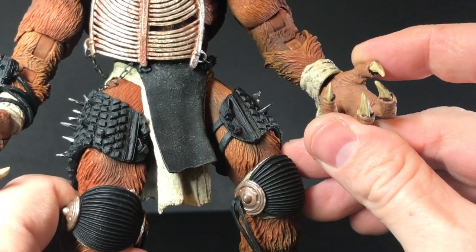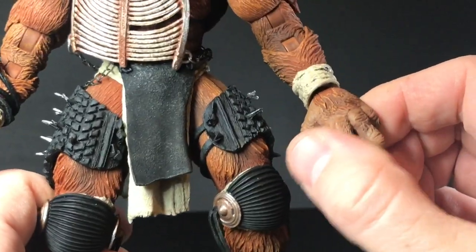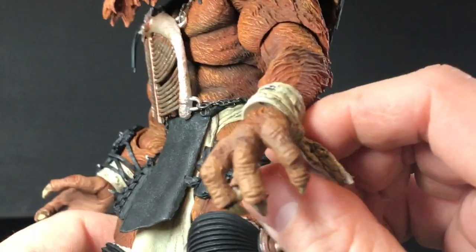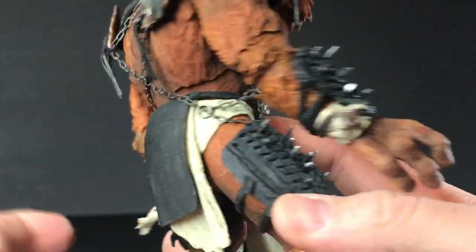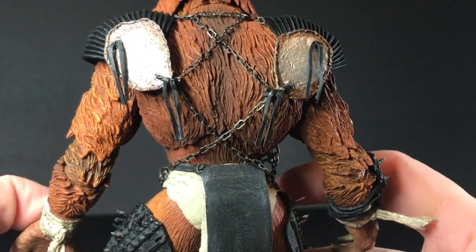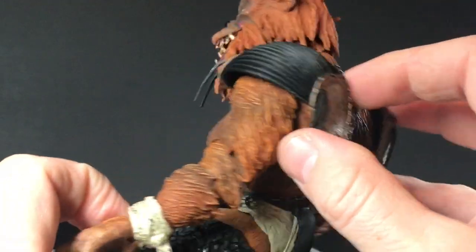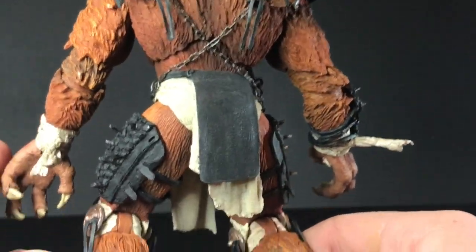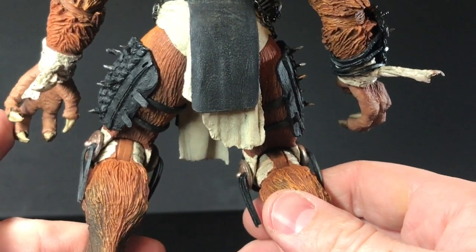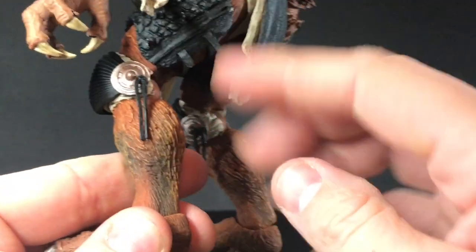The paint on the fingernails looks really good. They're not sloppy or anything like that. You really got your money's worth here. The wraps around the wrists look good. As I showed before, his back looks very nice. What are these things, too? These little metal discs on the back. He really likes tassels, though. He's a fancy wolf. And like I said, the sculpted hair and the paint inside of that looks fantastic.